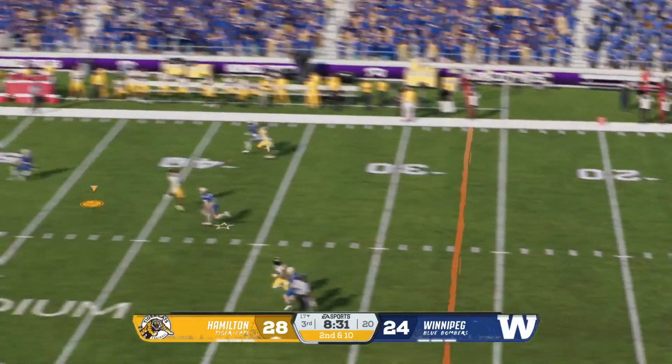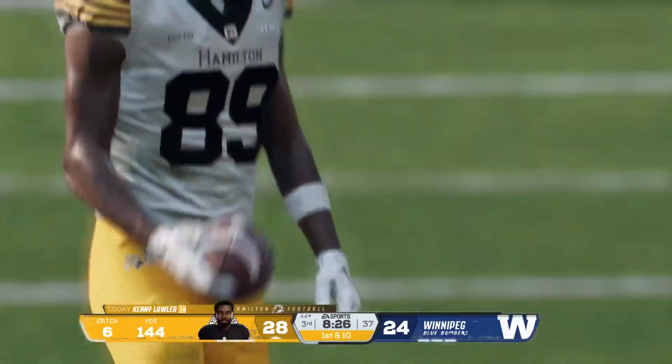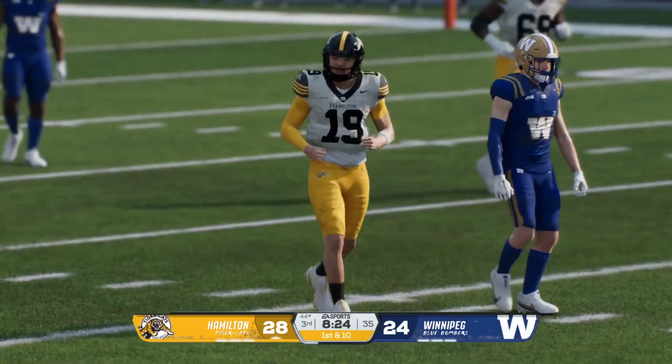Misfired on the last play. They'll go back to the air. He's got it down the right side. And it's a first down. They'll mark it at the 44.